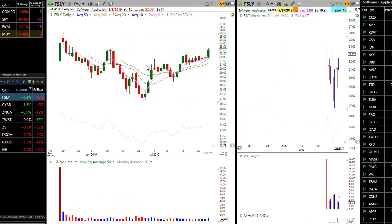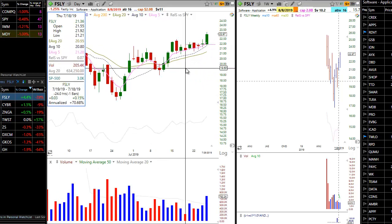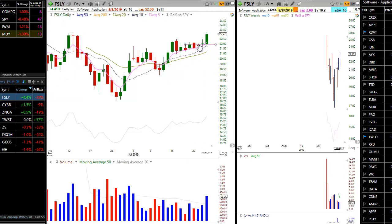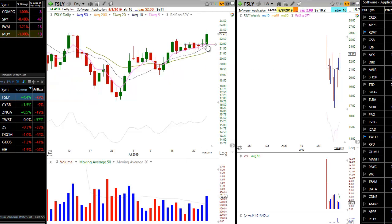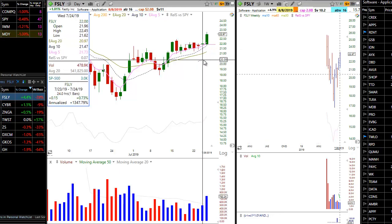So we're currently long FSLY from our entry above this, I believe this inside day here on 7/19. And it followed through on a pickup in volume. Yesterday looks pretty good. It's above the 5, 10, and 20-day EMAs. Volume's picking up at the right time.